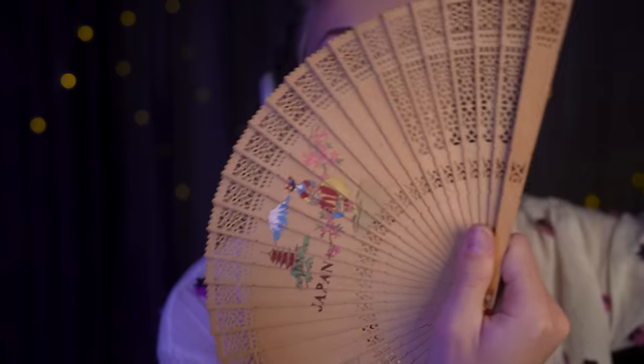Would you like the fabric fan from Spain? Or a wooden fan from Japan? You can only choose one. Three, two, one. Choose. Good.